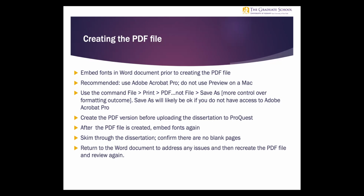So embedding fonts allows your document to be read on another computer. And if that computer does not have that font, your fonts will not be changed. So your format and your document remains as you've created it.